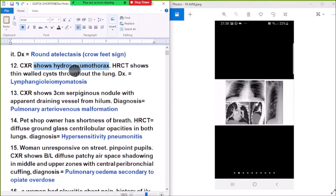Question number 12. Chest X-ray shows hydropneumothorax, HRCT shows thin wall cysts throughout the lung, diagnosis is lymphangioleiomyomatosis.